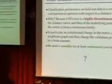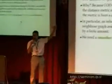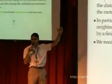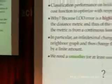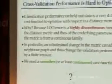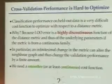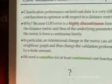Okay. So you should insert here about 2 weeks of misguided work by Jakob Goldberger and I, where we were doing something very foolish. Let me summarize, roughly speaking, what we were doing. We were trying to optimize by gradient descent a function that was piecewise constant. Okay? That's kind of a bad idea. So here's the thing. Leave one out cross-validation performance is very hard to optimize.